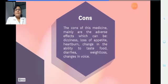Cons. These cons of this medicine mainly are the adverse effects, which can be dizziness, loss of appetite, heartburn, a change in the ability to taste food, diarrhea, weight loss, changes in voice.